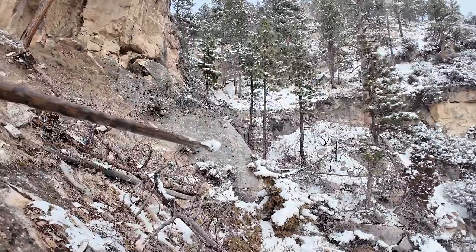Yeah, I don't know what this looks like for you guys on the camera. Probably not as steep as it is. But something must have happened here. I don't remember it being like this at all. I don't see how I'm gonna go further up.